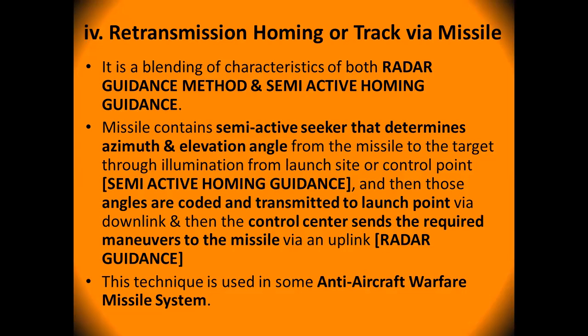In semi-active homing guidance, the missile contains a semi-active seeker. A ground station transmits a particular radiation, which goes to the enemy and reflects back. Therefore, the semi-active seeker determines the azimuth and elevation from missile to target through illumination from the launch site, that is, the reflection back. Then whatever data is received by the missile is transmitted to the launch point. The launch point has a control panel or computer that converts the data from the missile into the required maneuver, and sends it back to our missile.